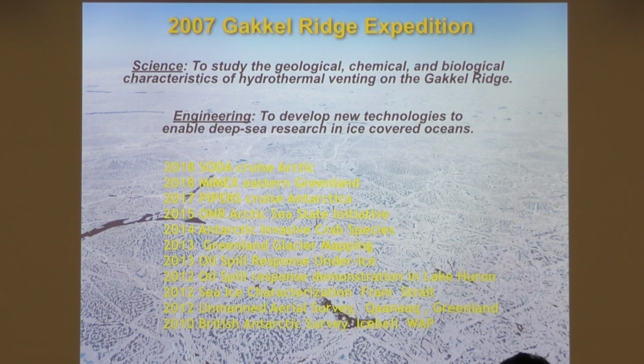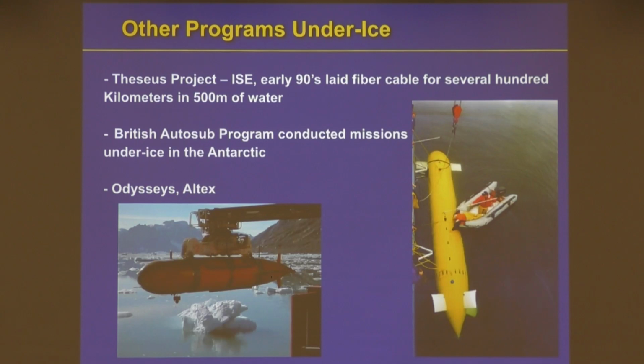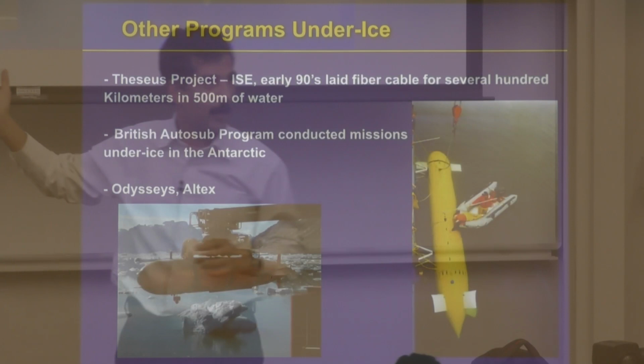And because it's ice, we had to use autonomous underwater vehicles. Now, there are three kinds of vehicles that work underwater. There are manned submersibles. Alvin is a great example. If you looked at my screen before, there was a picture of Alvin. Then there are ROVs, which are vehicles with a tether going to them. It's like a toy on a string. And then the most interesting ones are autonomous underwater vehicles.